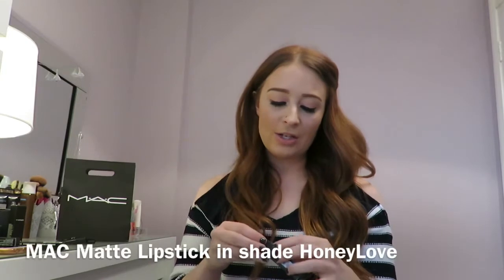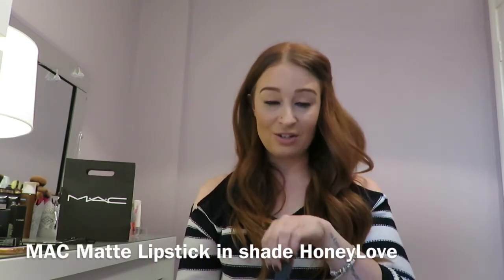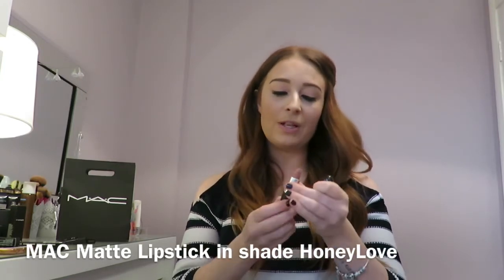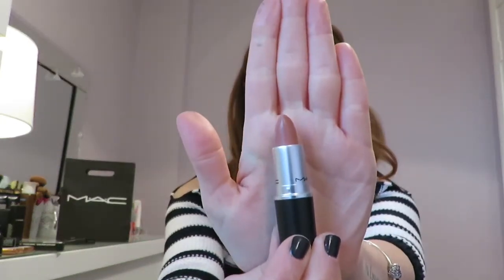Okay, so the last two items that I purchased from MAC are lipsticks. The first one that I picked up is a matte lipstick, and this one's in the shade HoneyLove. This is just a staple for everybody. My previous lipstick in this shade just ran out, so I just had to get a new one. These are really, really popular. I know that everybody loves them. This is just a really, really simple neutral shade, as you can see, and it's beautiful.